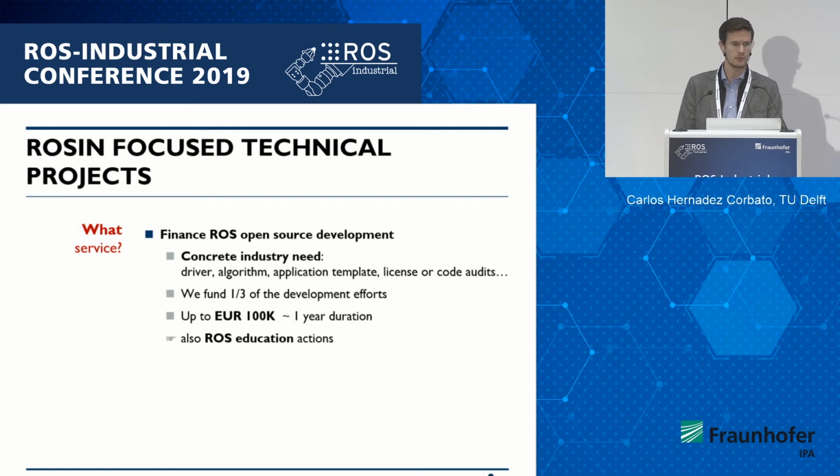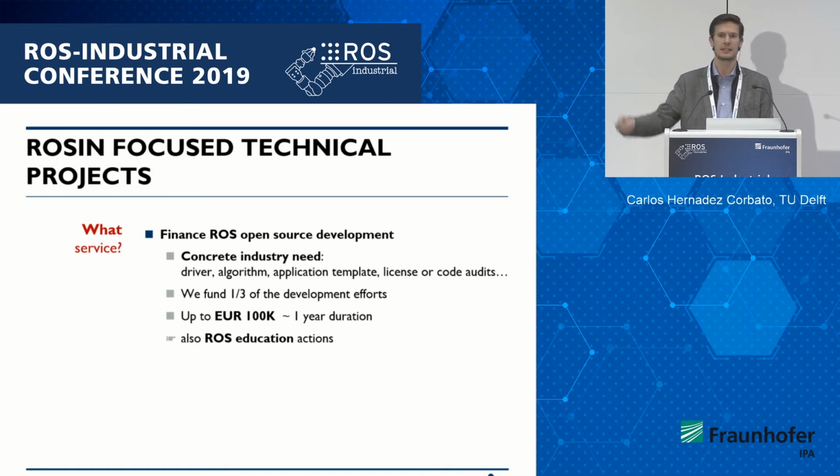We only fund 1/3 of such projects to ensure that there is enough industrial interest in them to fund the other 2/3. So these projects are around a year of duration, and we fund only 100K, so very small projects, but really focused on developing one ROS package. So to ensure immediate results, basically, something that immediately contributes to the ROS code base.